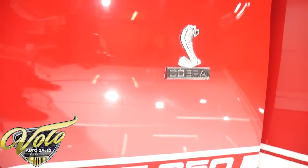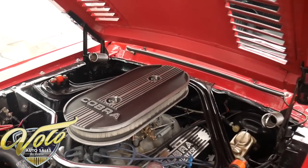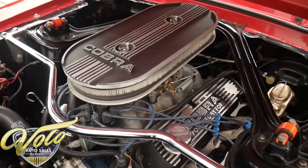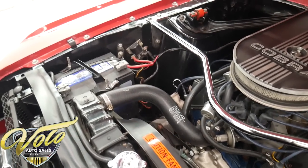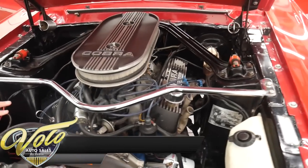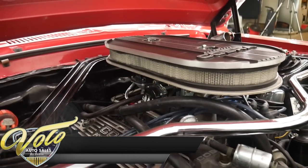Now, you want to see under the hood. It is decked out with the Cobra finned aluminum air cleaner and valve covers. It's a 302 motor. Shelby rated them at 250 horsepower, and I just read Shelby was known to grossly underrate horsepower to save your insurance and to surprise people at the track, I guess it says. This one does have headers. It does have the aluminum high-rise with the big dual-feed Holley carb. It is an updated carb with electric choke. It has the chrome support bar.